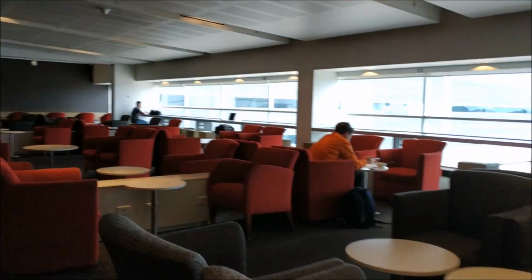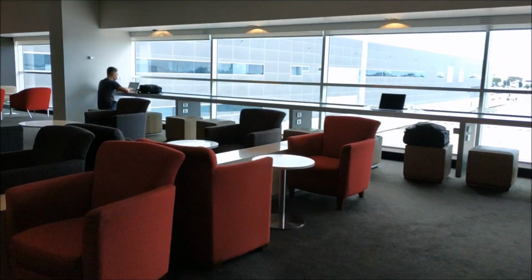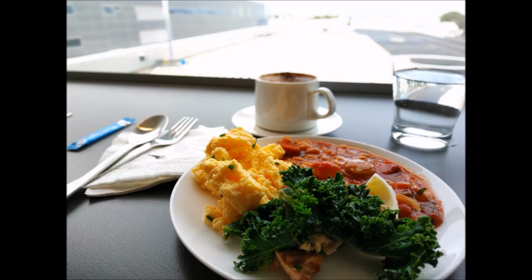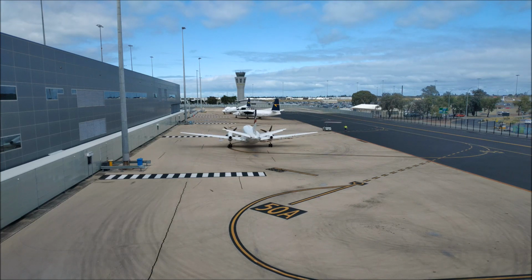I normally head to the opposite end of the lounge where it's usually a lot quieter because people tend to stay around where the food is. Go figure. I can have my meal with a view of the apron, but unfortunately all I see are little props spinning round and round and round.